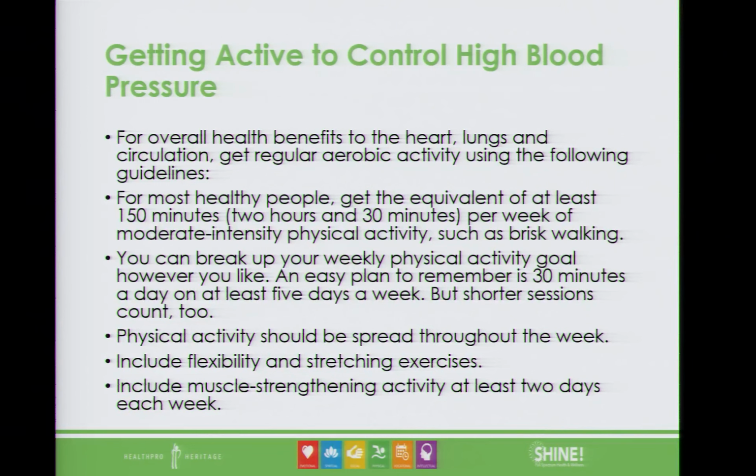So you can break up your weekly physical activity goal however you like, but an easy plan to remember is 30 minutes a day on at least 5 days a week. But like we talked about with the 10-minute sessions, shorter sessions do count as well. Physical activity should be spread throughout the week. It should include flexibility and stretching exercises as well. And then we want to include muscle strengthening activities on at least 2 days of the week.